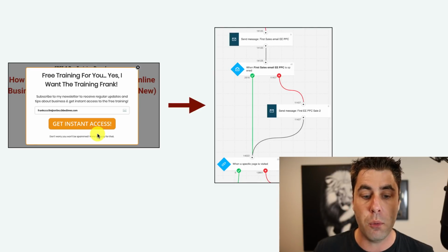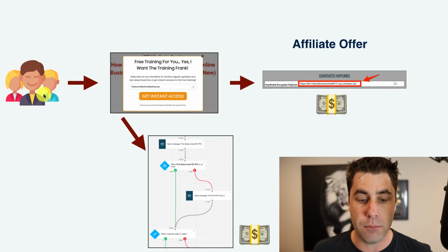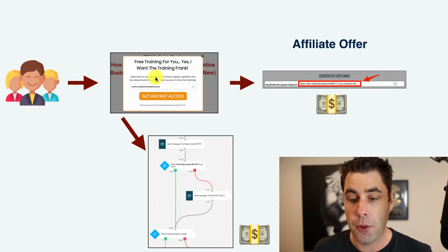So essentially what we want to do is collect emails and put them into what we call a sequence of events so we can make money. So let's say John, Bob, and Sarah go to our page and give us their email. We then want to redirect them to our affiliate link. And then they will get redirected to the offer and you can make money there. But we also put them on the email list.